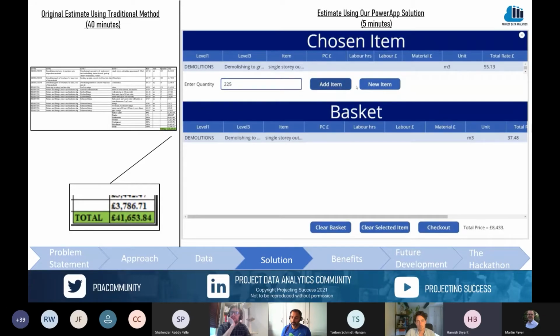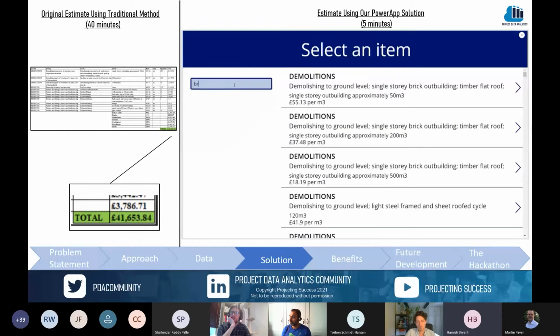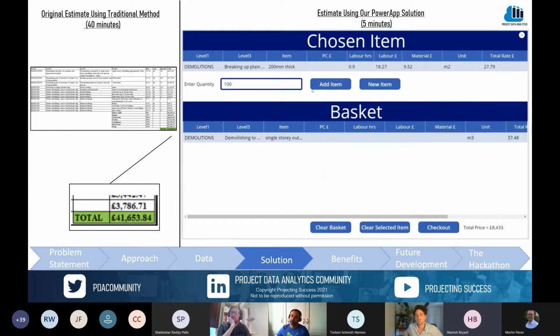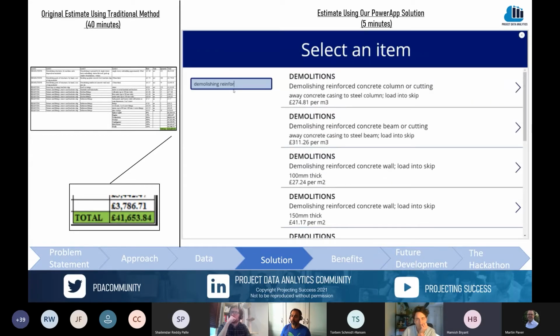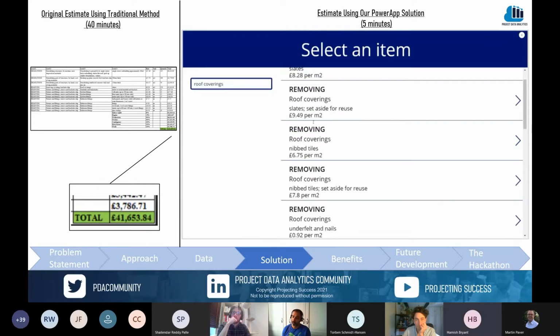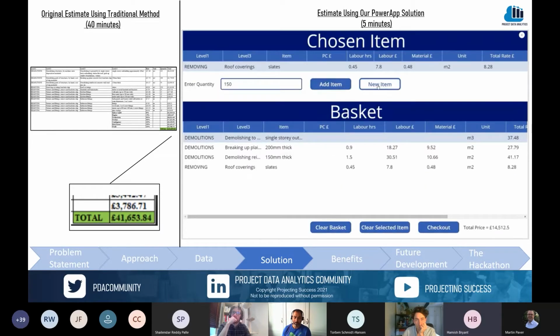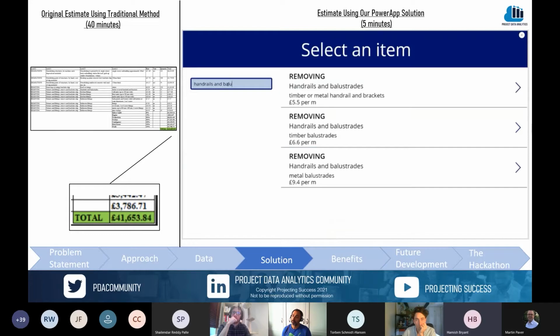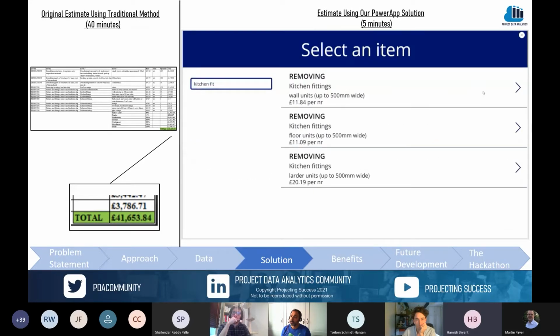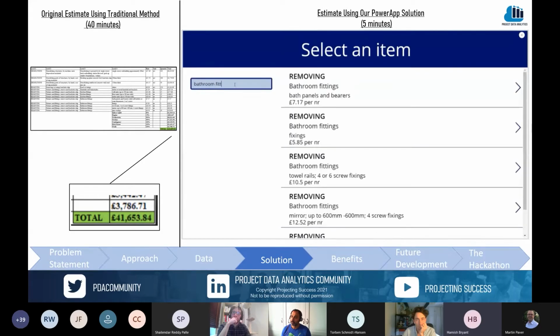With the Power App, we basically created a shopping basket. So the user would search from the data which items they want, and in the search box you could search through multiple layers. So you could choose the bold, so removing, or the kitchen fittings part, and then you would choose the quantity and add it into your shopping basket.